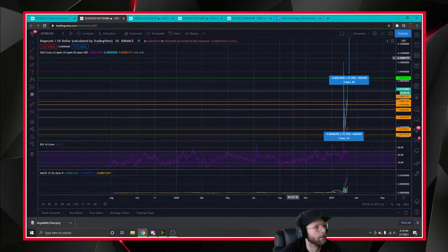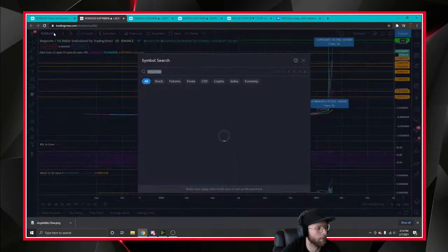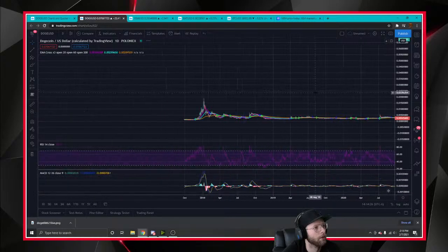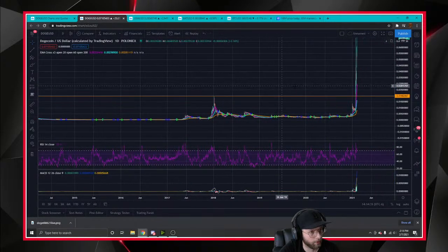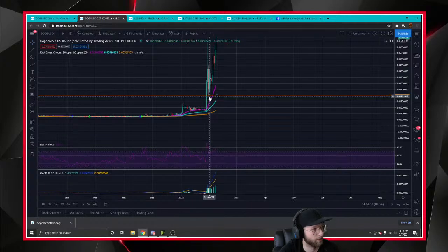there's nothing even close. So actually, let's pull up a Doge versus USD on Poloniex, because that's probably got the most trading history. Yeah, so this is the highest, or the previous high. That was 1.9 cents. You can see we came back and retested that, but it just went way higher than that.